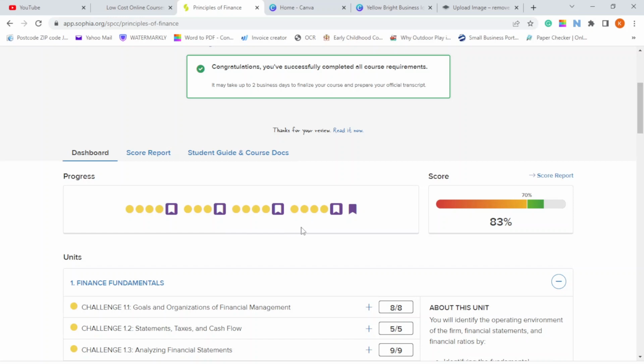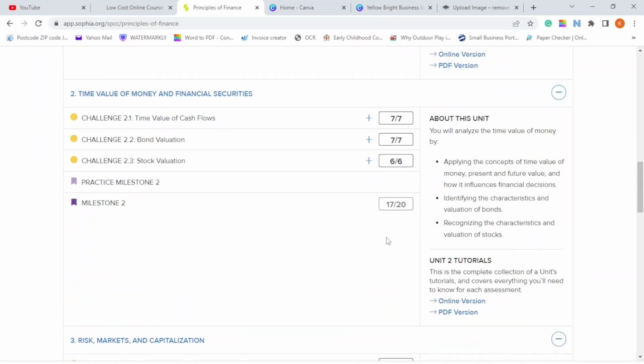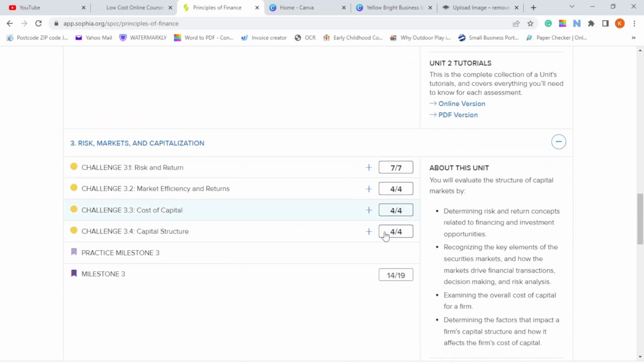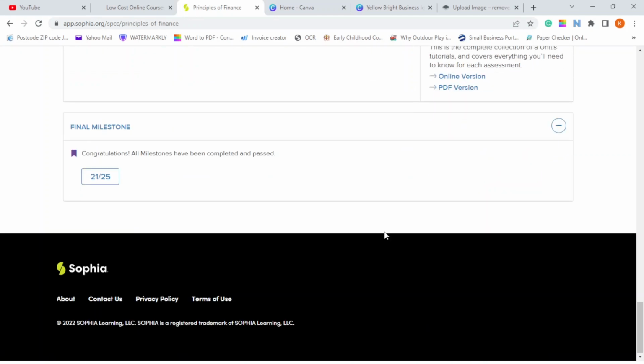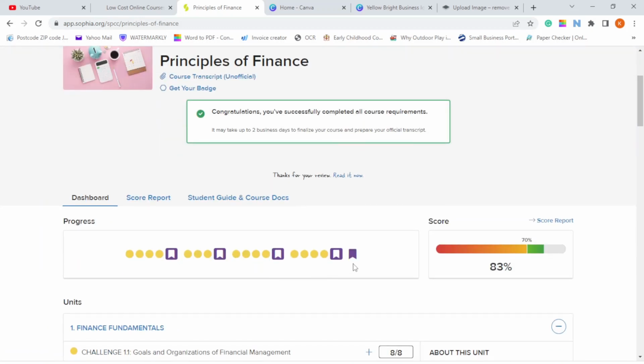This course also does not have any assignments, so you can just simply go through the course and be done with it. And this one has 4 modules. So yeah, this one you can take probably a day or two to complete. Especially if you're a business major, you would find this one easy.